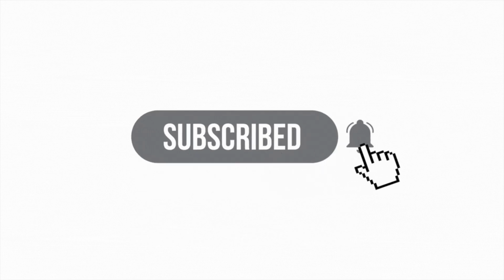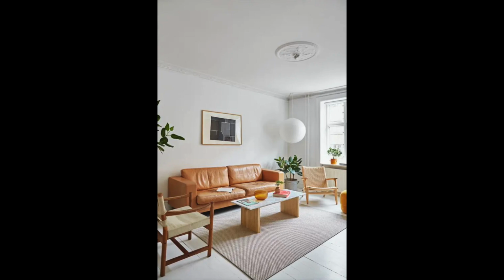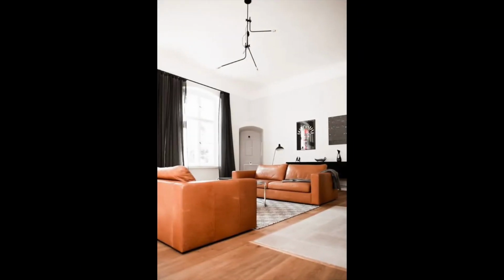Today, we're diving into a hot topic that many of us face when furnishing our living rooms: leather sofas. Are they a stylish, long-lasting investment or just a high-maintenance regret? Let's talk about the real pros of having a leather sofa in your living space. Spoiler alert, it might just surprise you.